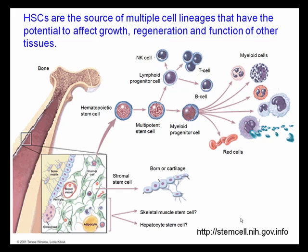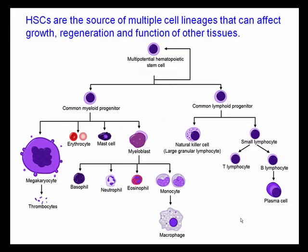If we look more clearly at some of the developmental pathways that are available to hematopoietic stem cells, we can see that in the bone marrow are primarily the multipotential hematopoietic stem cells. The first developmental decision that they make is whether to enter the common lymphoid progenitor path of differentiation or the common myeloid progenitor. The common lymphoid progenitors give rise to all the lymphoid populations, T cells, B cells, and also natural killer cells, whereas cells that differentiate from the common myeloid progenitor form all other non-lymphoid blood cells, including red cells and all other white cells, such as neutrophils, monocytes, and macrophages.